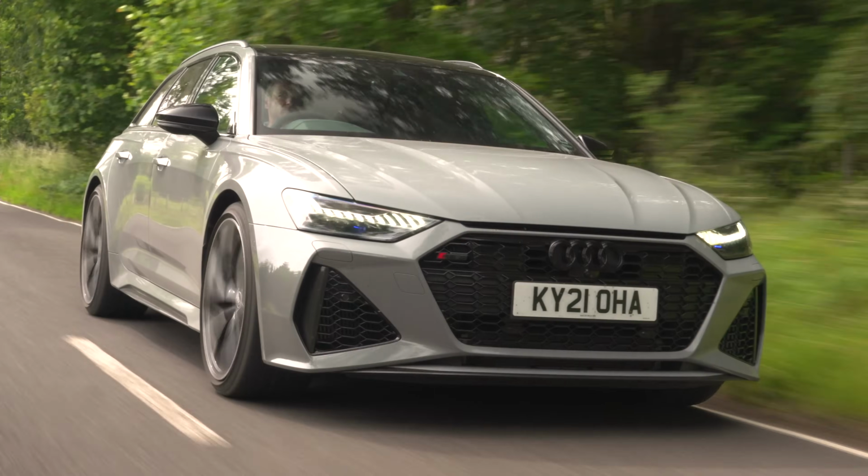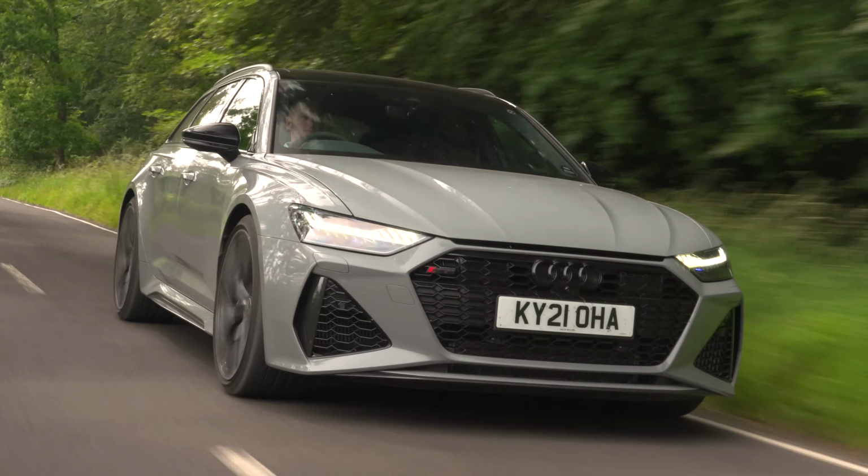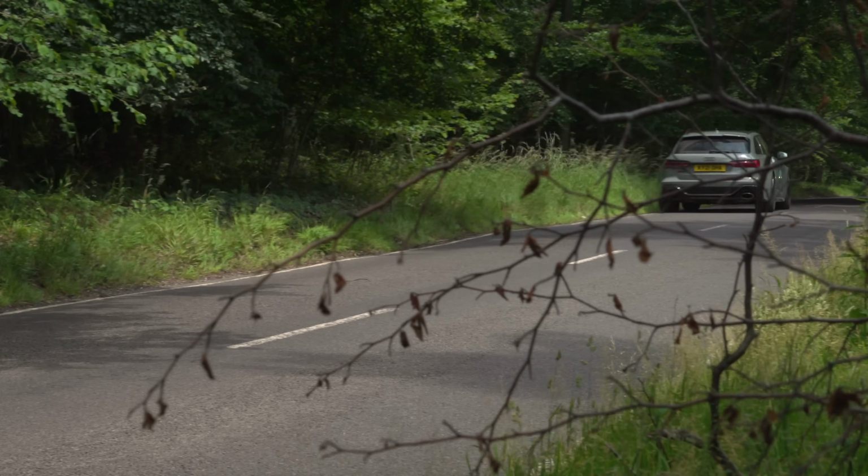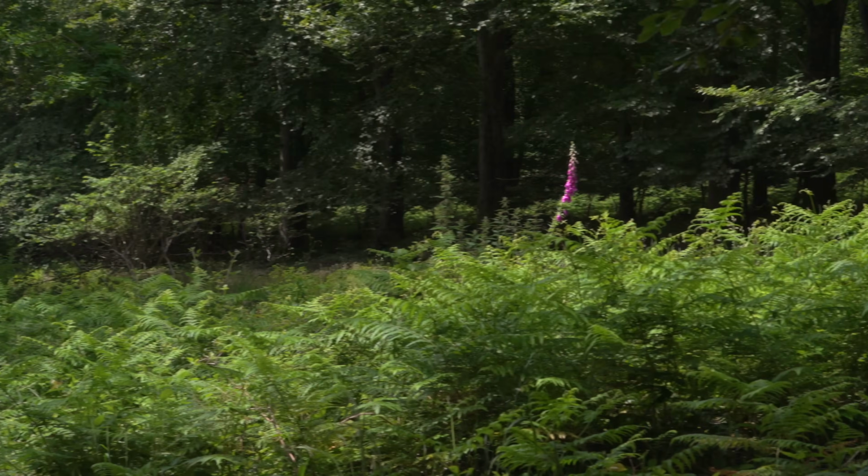It's probably the most easygoing as well. They all come on air springs, so all of our cars here are on air springs. You can get a dynamic pack with this, which ditches the air springs and goes for a slightly lower, stiffer setup. But we're in comfort now, and it's quite wafty, isn't it? I don't know whether you'd want a stiffer setup than this. It depends where you live. I don't think it's that sort of car, is it? It's a practical, very fast estate car, and we can put it in dynamic if we want.